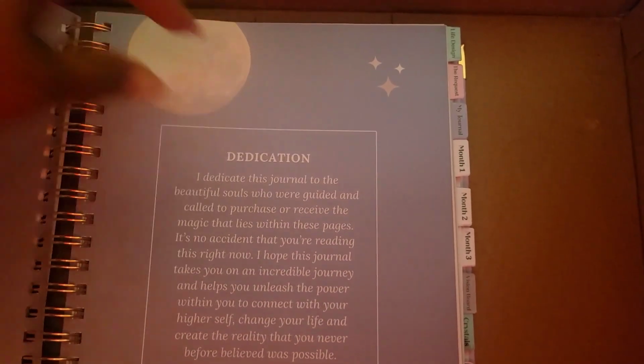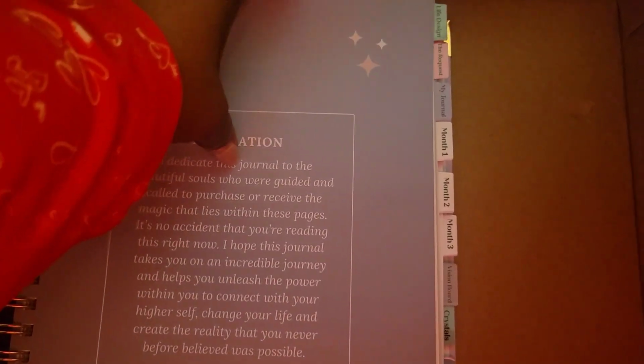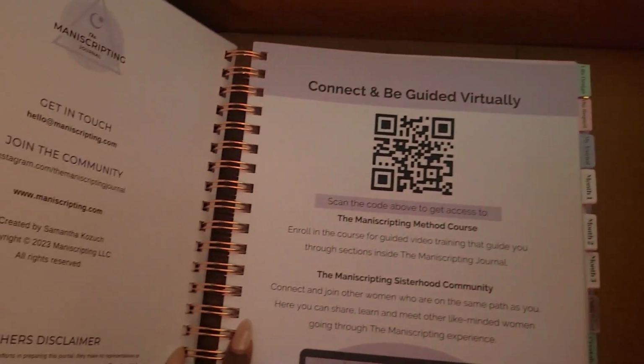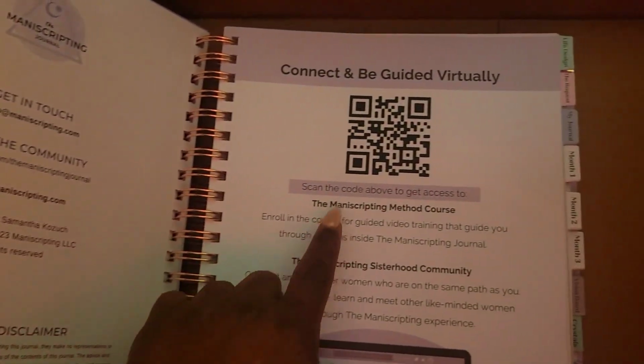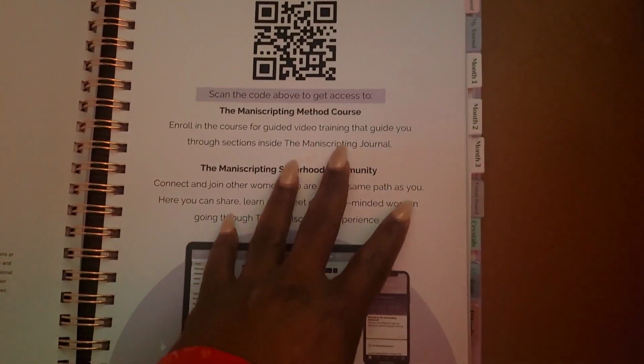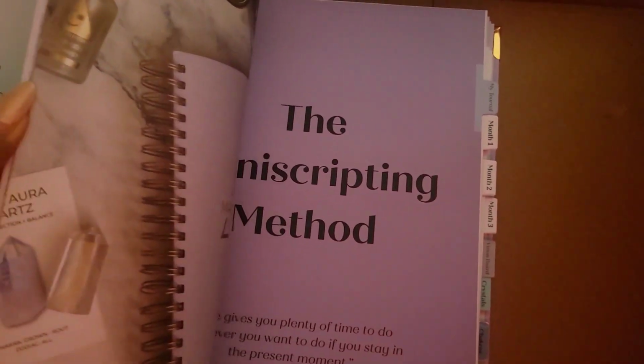Wow. It's dedication. Connect to be guided virtually. It's got this QR code here. Oh my goodness, you got so much. And then I just love it. I absolutely already love it.